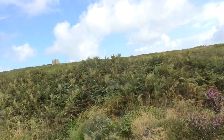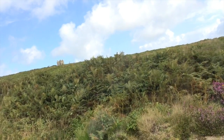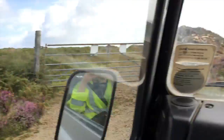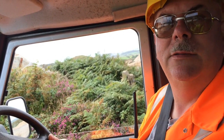Now they actually built the tower, which is a folly, in the middle of a Bronze Age fort. So the Castle An Dinas, which is what the quarry is called, is that place there. That is the actual Castle An Dinas, which I think is Old Cornish for hill fort, so it's castle on the hill fort.